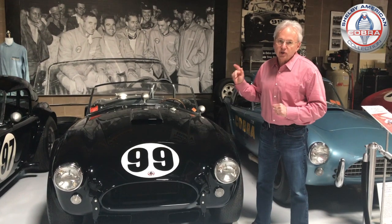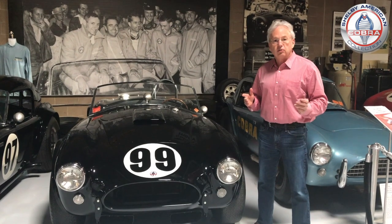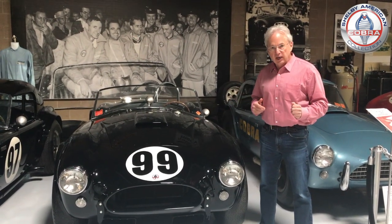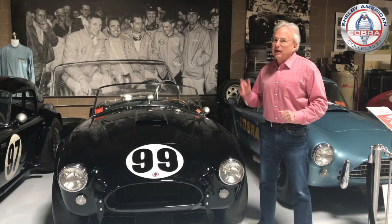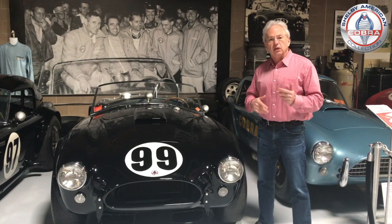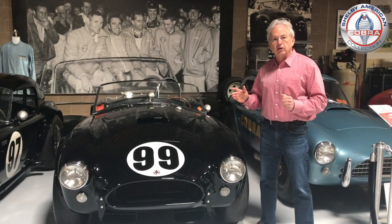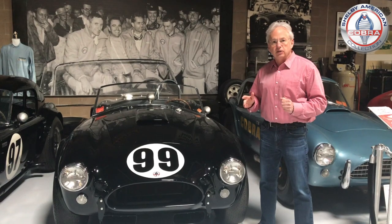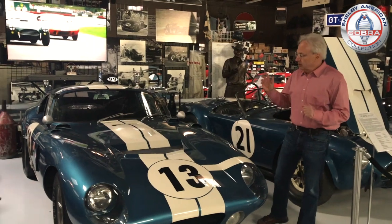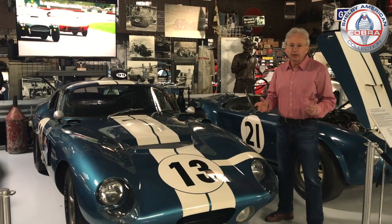This was the first Cobra to win an FIA race. In September of 1963, Dan Gurney drove this at Bridgehampton, won that FIA race, and that was the first time a Cobra won an FIA race. It was the beginning of the Cobra Ferrari Wars, and this was first blood. It was also the first time an American car with an American driver won an FIA race, and that was in September of 1963.